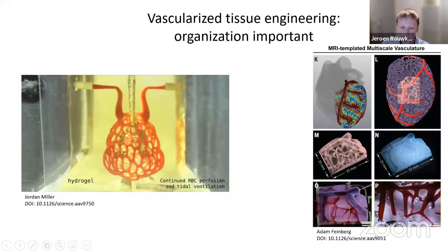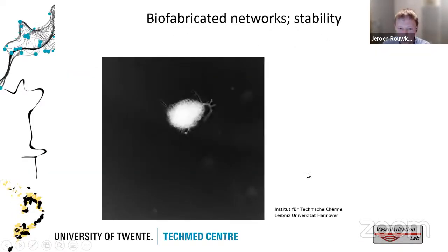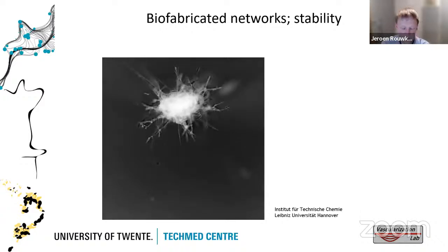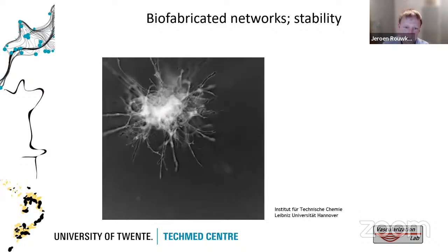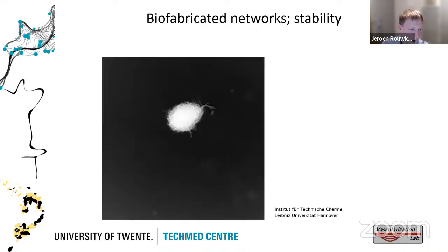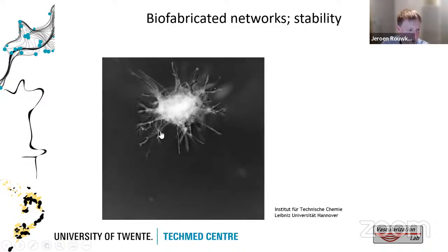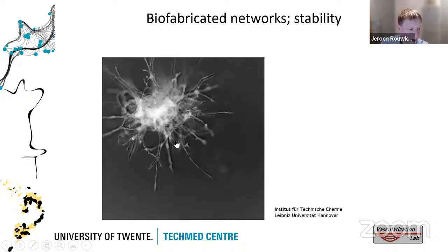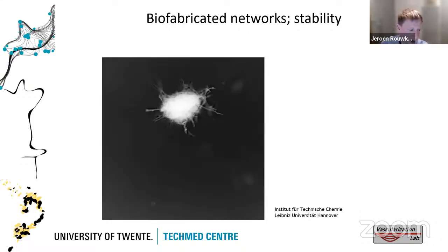But I think that is not the only limitation if we look into fabricating these vascular networks. Because another very important thing to keep in mind, in my opinion, is that tissues, whether it be engineered tissues or natural tissues, but maybe even more for engineered tissues, are not generally very stable entities. Meaning that there will be a lot of remodeling and reorganization over time if you put these tissues in culture or after implantation. And this is illustrated here by a very nice movie where a spheroid of MSCs is placed in a gel environment. And you clearly see that over time, cells start migrating from this spheroid and they basically invade the entire hydrogel environment.